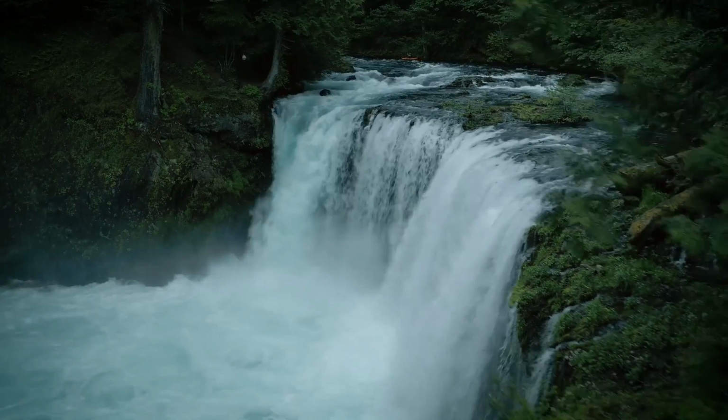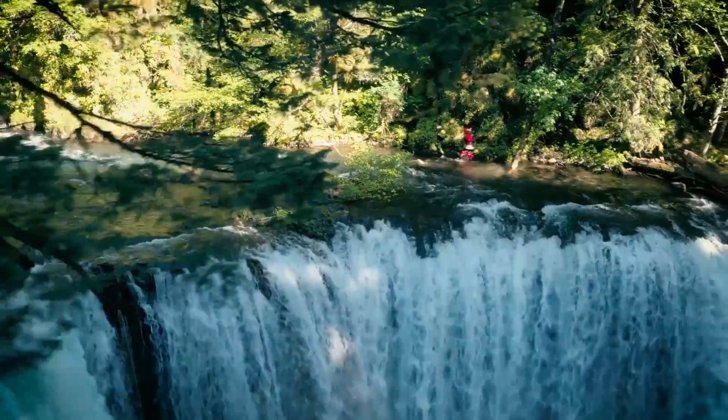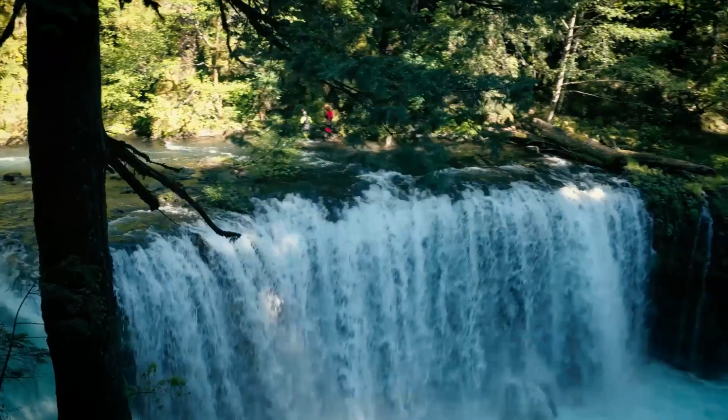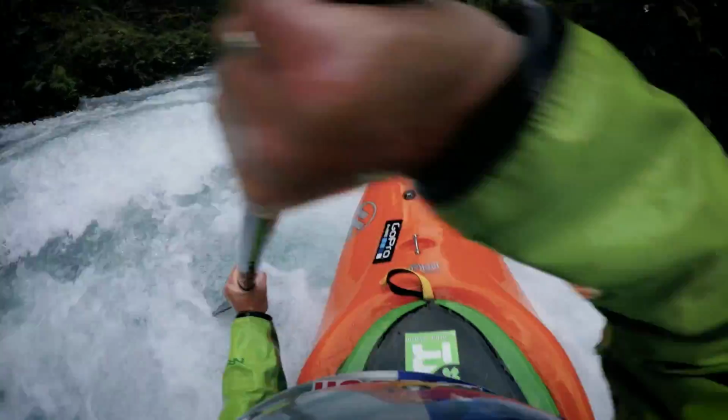Spirit Falls is a 30-foot waterfall that has big challenges because it has very dangerous pockets on either side of it. But the hardest part for me is getting far out without landing too flat. A lot of people have broken their backs in Spirit Falls, so every time I come into it, that's in the back of my mind.